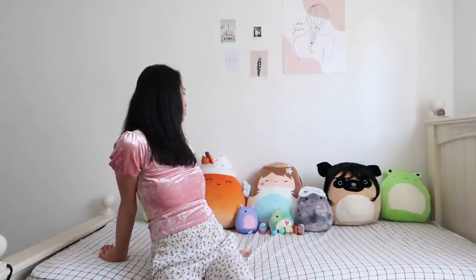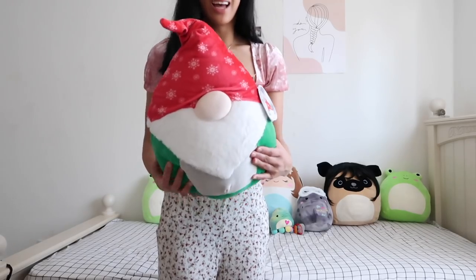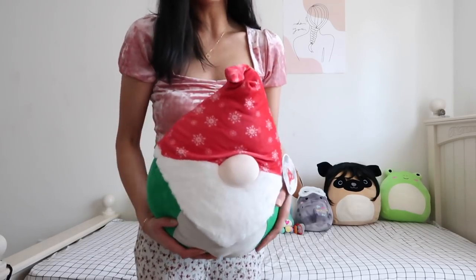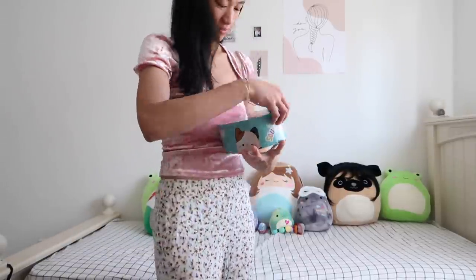Did I buy any other new ones since then? Oh, Christmas line! So this one is Guri the Gnome. I think it's very, very cute. I love this one. This one is from Hallmark. My special edition Squishmallow collection tin. So I got this from Toy Drop's website when they were the first ones to get their hands on the Squishmallow tins. Let me just open it up for you if you didn't see my unboxing in my other video.